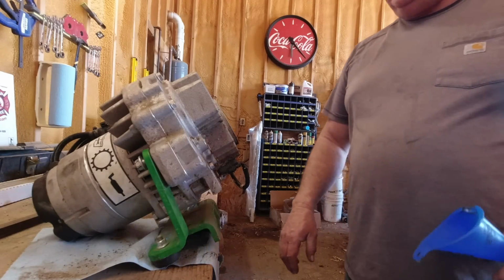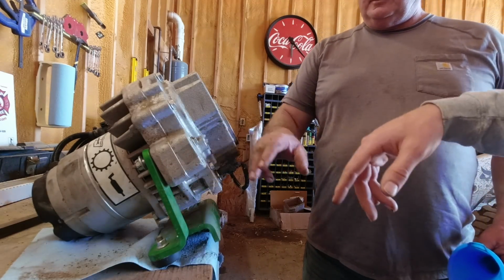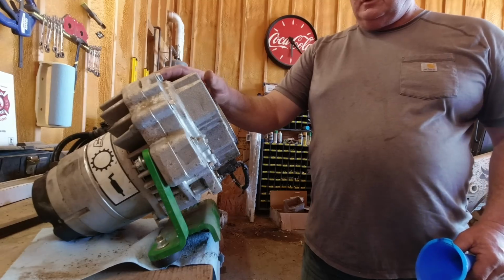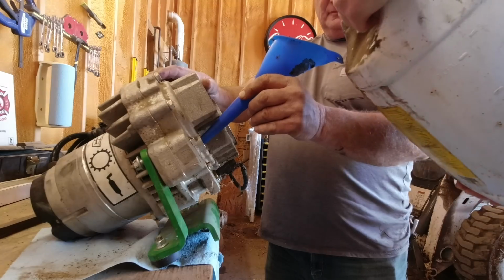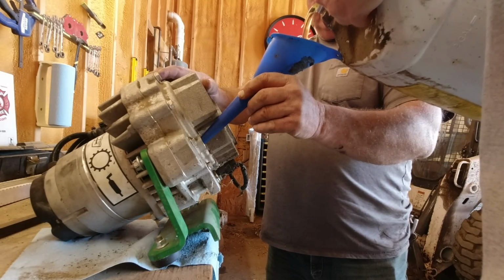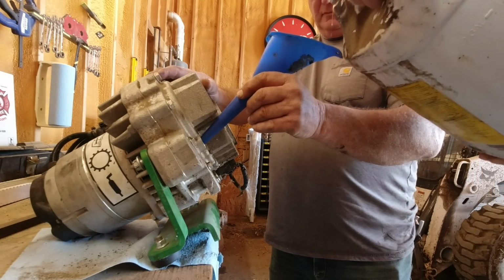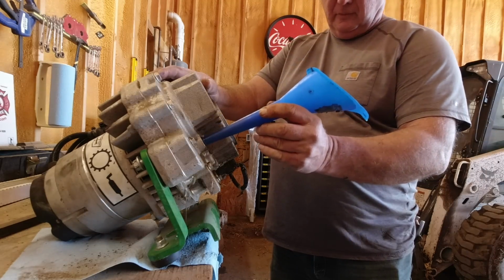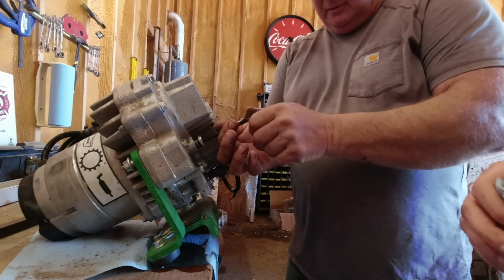How much do we put in? We get it until it squirts back out. What did it call for, though? Half a liter. So about 6 gallons? Something like it. Oh, I feel like that's too much. Back in the bottom leak hole.